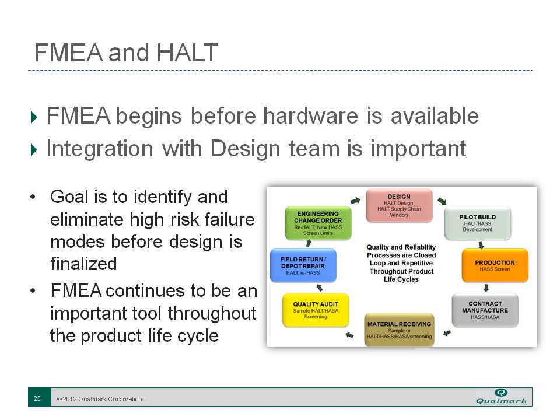Now, as I said, FMEA will begin before hardware is available, and integration with the design team is very important at this point. The things are found, fed back for improvement or change before you have hardware in your hands. This same link with the design team is important with HALT results. So from that standpoint, the two tests are similar. You're finding things that might be issues and linking closely with the design team to see if there's something that can be done about it. The goal is to identify and eliminate high-risk failure modes before the design is finalized.